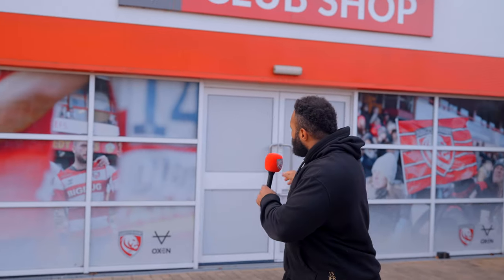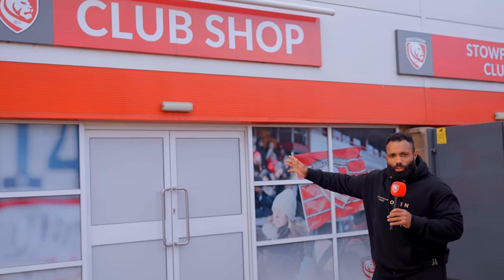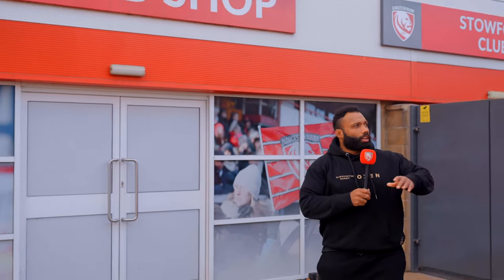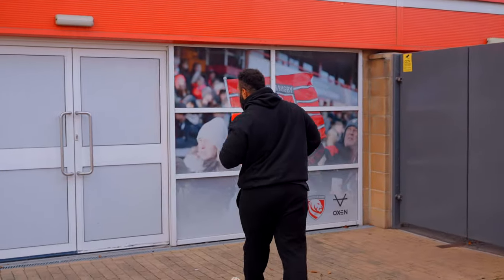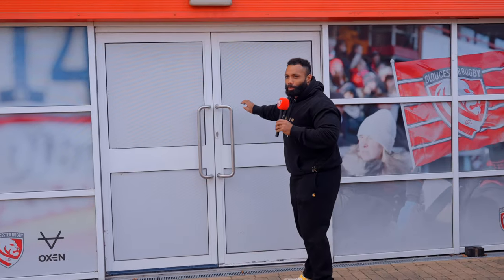Here is the club shop. You'll find this just off of Kingsholm Road, just outside Gate 2. You can go in here, you get all your cheap tat and your memorabilia, get yourself a 5XL t-shirt, look like me, and a little teddy bear for the little one.